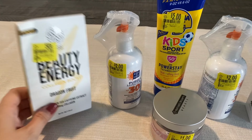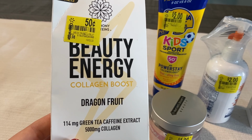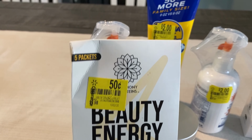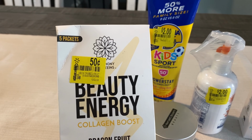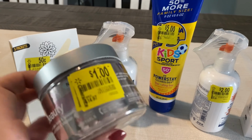So first thing that I picked up was this Beauty Energy Collagen Boost drink. It's dragon fruit. There are five packets. This was regularly $3.98. It was just 50 cents. Another great beauty clearance. Check this out.